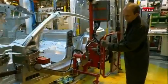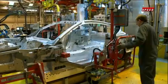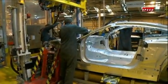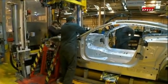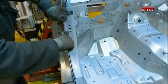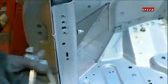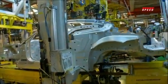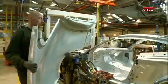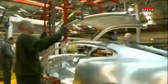Using lift assisters, technicians carefully install the side panels. Then they manually install the dash top and front header rail. These parts are loose loading, meaning they're not bolted in. Since robots will do the riveting later on, technicians temporarily attach panels by bending over metal tabs. In the last station before final riveting, workers lay on the rear fenders and roof.